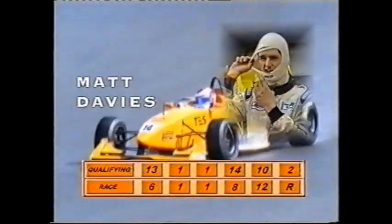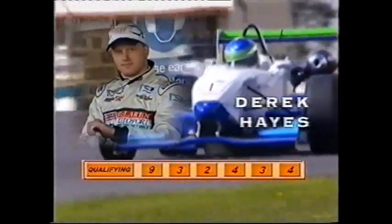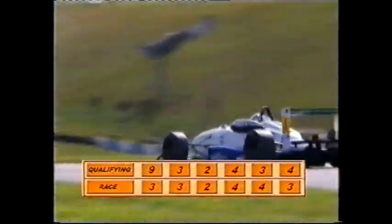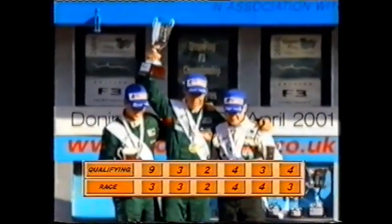If we look at Matt Davis and Derek Hayes next, they were joint leaders of the championship coming into this last race. Matt's qualified up and down, and it's the same with the race results. Some good results, some poor results. That's not the way to keep on racking up the points. The joint championship leader with him before Donington, Derek Hayes, slightly different with him. Look at those qualifying performances. They've been very consistent after the first race, and most notably, look at the race results. Most of them have been on the podium. He's always been in the top four.